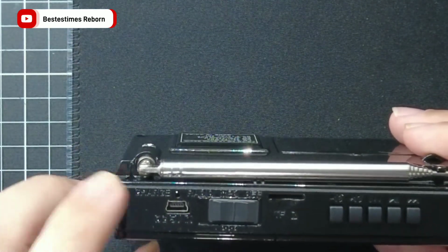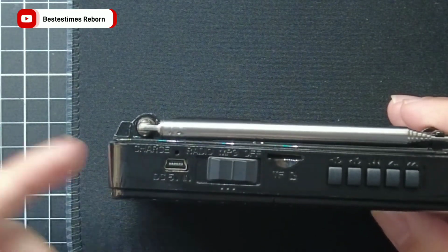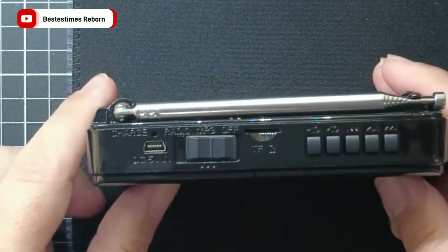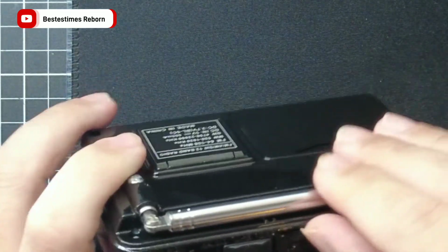There's a charge port there. I don't like the charge cable port being up here. I'd rather it be on the side. When you have it sitting somewhere, it sort of pulls on it. When you've got it down here, it doesn't. There's your toggle switch for radio, MP3 and off. There's your SD card slot. Didn't come with an SD card.